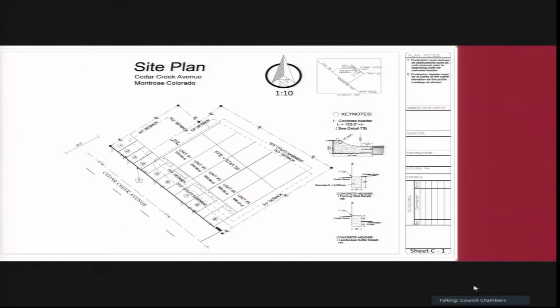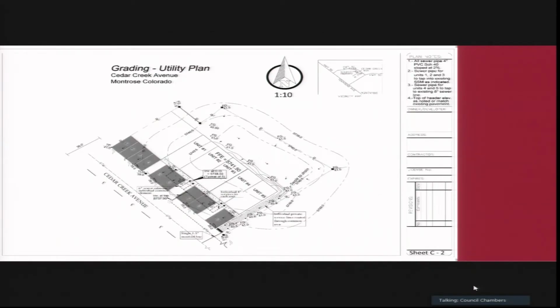And so here's the site plan for the project. The individual units are labeled as 1, 2, 3, etc., within the parcel as a whole. And then this here is a grading and utility plan. These plans are also in tonight's packet, where it's probably a little easier to see.